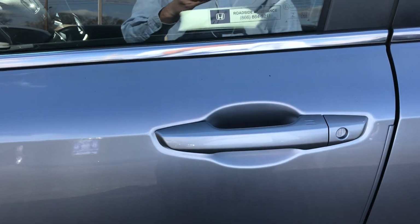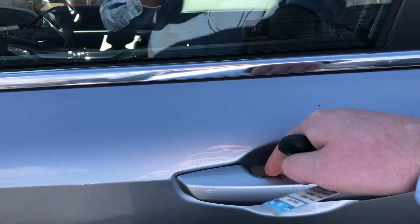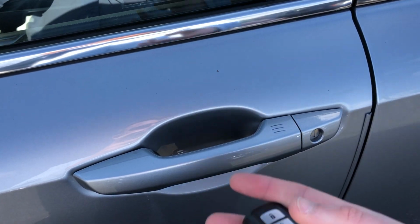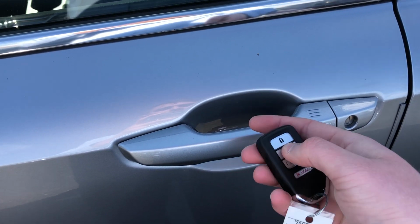As you come along here on the side, you're going to have your smart entry. So right now the car is locked. You put your hand on the handle, and as you hear that beep, it unlocks. You can lock it by putting your thumb right here on the ridges, and it locks right back up, so you never have to take the key fob out of your purse, your coat, your pocket, whatever the case might be. All right.